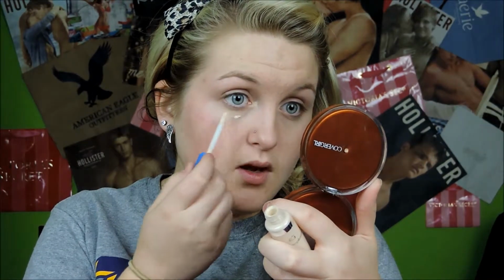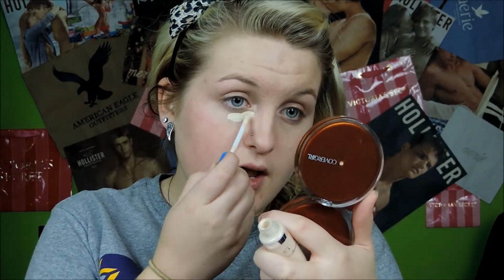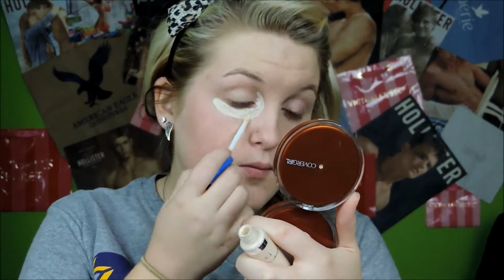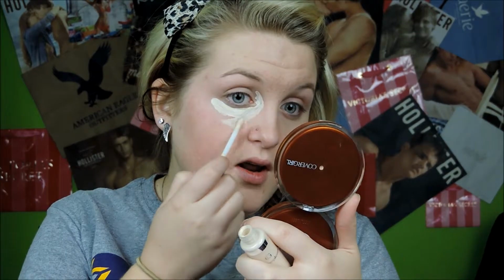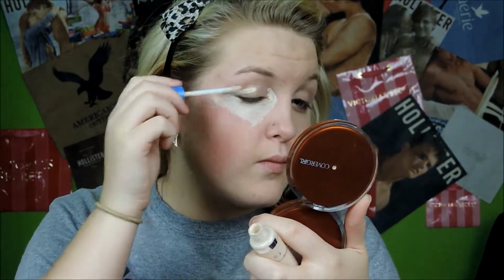And yes, I know that you can still see my blemishes and stuff. I just like to make them less noticeable, if you know what I mean. Just take away from them. And this has a little wand, and all I do is start at the darkest area. Make sure to get in the inner corner. And I just sweep it down and out. Down and out. I'm in such a weird mood today. Oh look, and you're done.